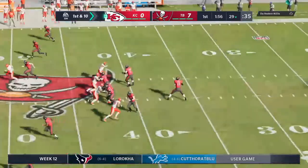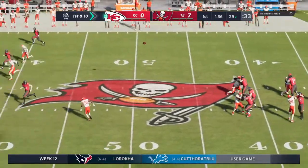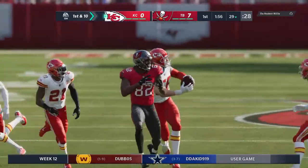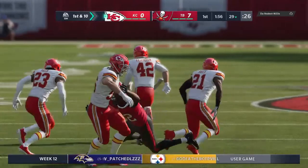1st and 10. Well, this is a defense that can confuse even the best of quarterbacks with their zone schemes. And here you've got a linebacker that's going to stay at home and just sit down in that zone. And this one basically comes right to him.